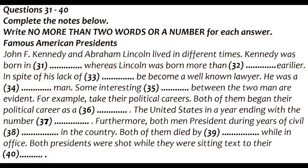Another striking similarity between the two men was that, as you probably know, neither lived to complete his term in office. Lincoln and Kennedy were both assassinated while in office. Kennedy was assassinated in Dallas, Texas, after only 1,000 days in office. Lincoln was assassinated in 1865, a few days after the end of the American Civil War. It's rather curious to note that both presidents were shot while they were sitting next to their wives.